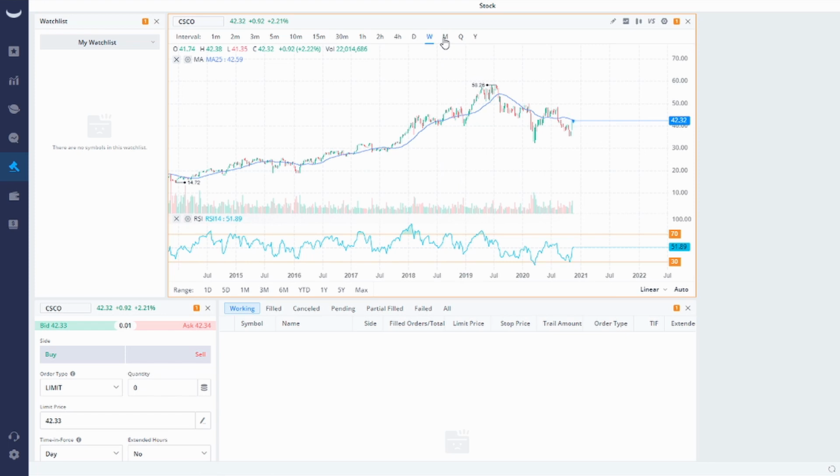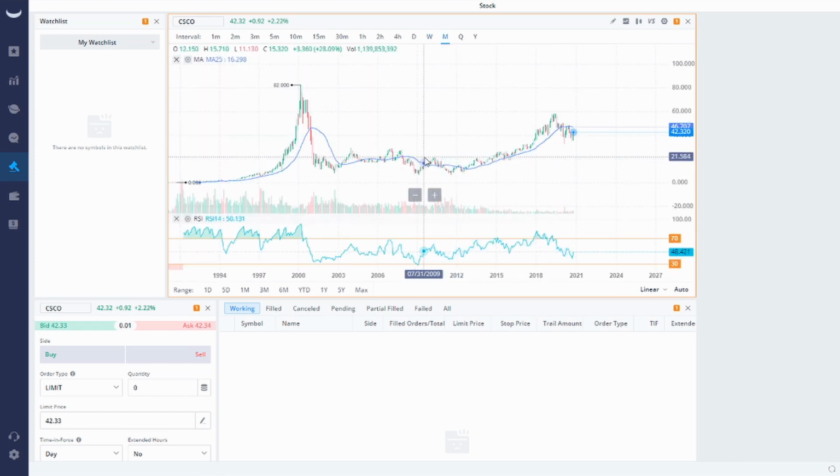If we go to the monthly interval, now this blue line is the 25-month. We can see we're well below the 25-month average. So it's kind of a mix of technical indicators here, and the RSI on the monthly is lower as well. But I still feel that Cisco will be a good long-term hold. They're not going to go away anytime soon. They're not in any threat of going bankrupt in the foreseeable future. So I think they'll be a good long-term hold.